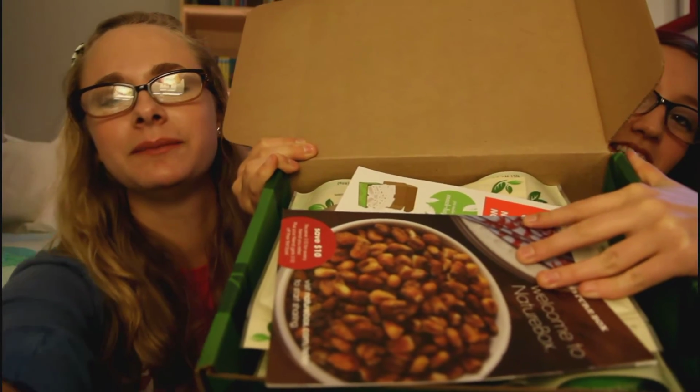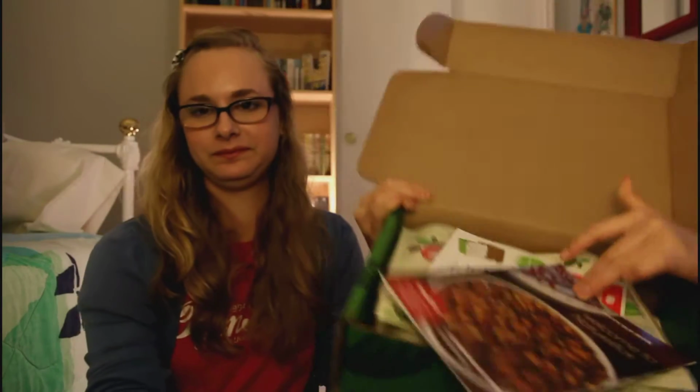All right, this is what came in the box. The first thing, I guess, is talking about the box, or no, it's like why Nature Box, what it's about. Like a pamphlet, and it has really yummy food on it. Save $10 when you refer somebody. So if you're thinking about buying a Nature Box, maybe by the end of this video, let me know so I can get $10.